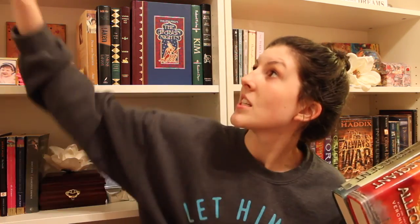I have a whole dystopian shelf up here, so I'm going to add this to that dystopian shelf because I really like dystopian books. I know it's one of those tropes that's kind of overly saturated, the dystopian market, but I just still really love them. So I'm going to give this one a try.